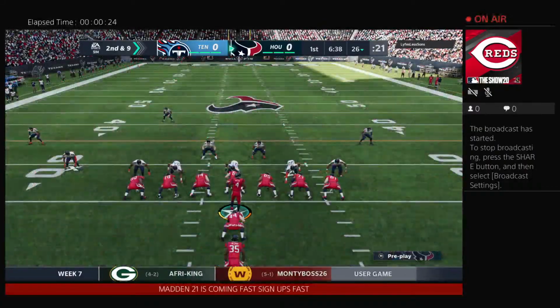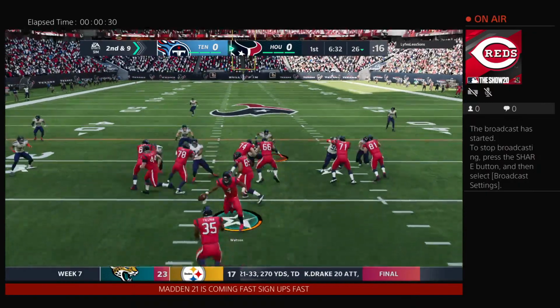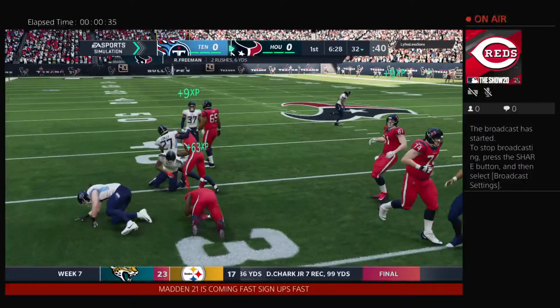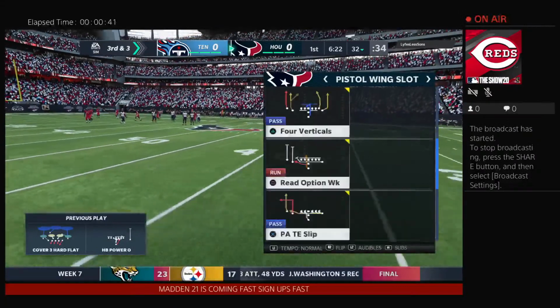So if they're up around 24, 28, 30, they could be in some trouble. I think so, because then you turn it into a shootout, and that means your offense has to keep pace. On second down, Freeman. And he'll push his way forward to about the 32. A quick burst there, and he nicely bit off a pretty decent gain.